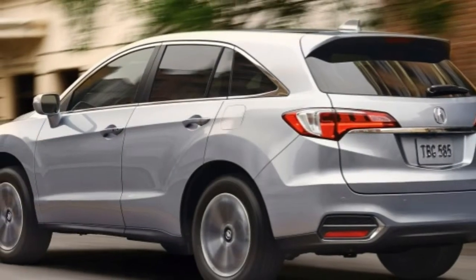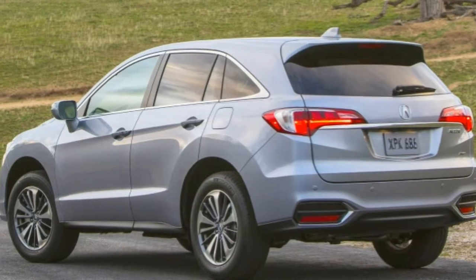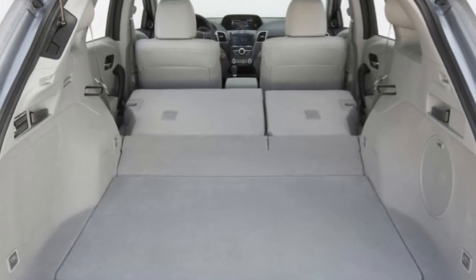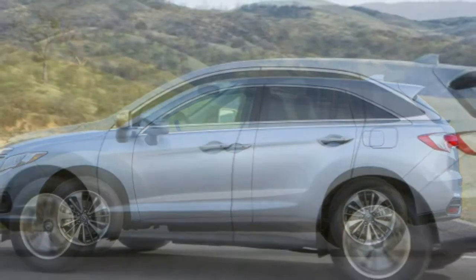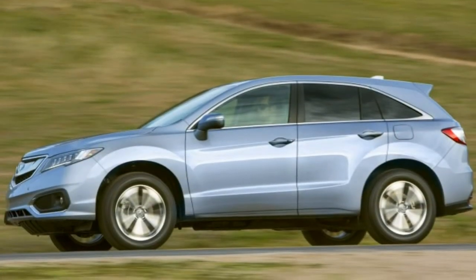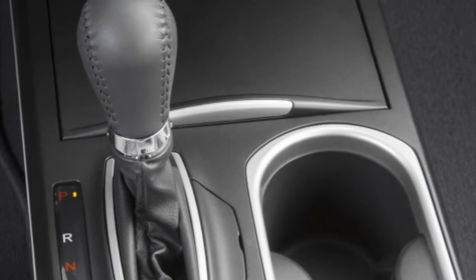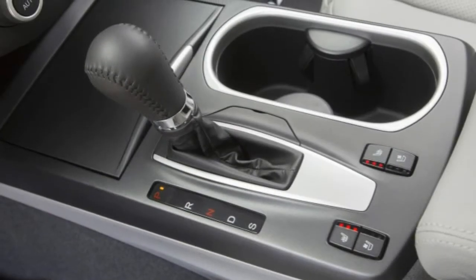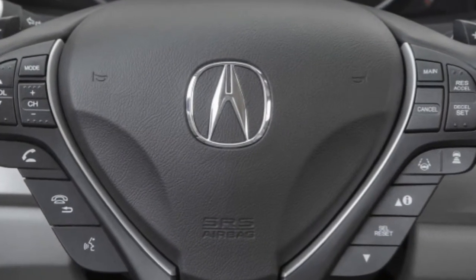Standard features on the RDX include 18-inch wheels, heated side mirrors, rear privacy glass, automatic headlights, a rear-view camera, a sunroof, keyless ignition and entry, a power liftgate, dual-zone automatic climate control, heated front seats, an 8-way power driver seat with 2-way power lumbar, a 4-way power passenger seat, premium vinyl leatherette upholstery, a leather-wrapped tilt-and-telescoping steering wheel, an auto-dimming rear-view mirror, Bluetooth phone and audio connectivity, a 5-inch dashboard information display and a 7-speaker sound system with satellite radio, a USB audio interface, Pandora, Siri eyes-free and an auxiliary audio jack.